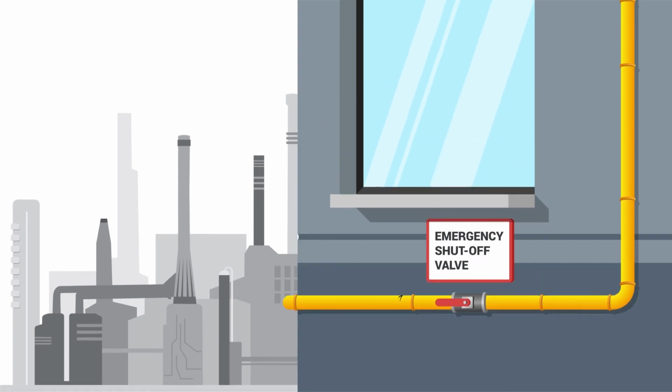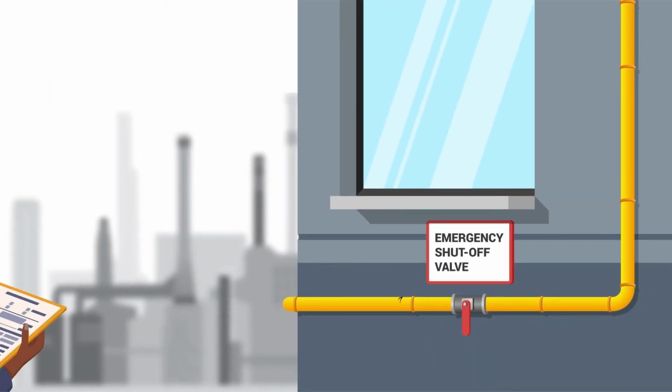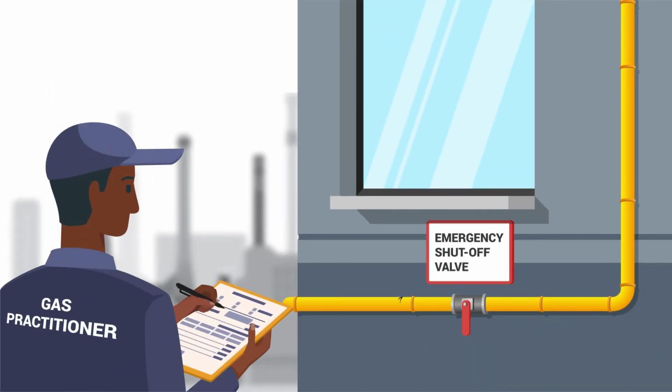For a suspected leak within your property or at your appliance, immediately turn off your gas by using the shutoff valve and contact your gas practitioner immediately for an assessment.